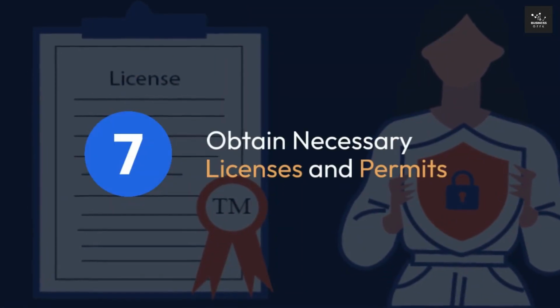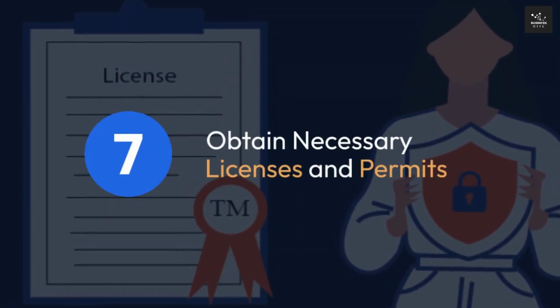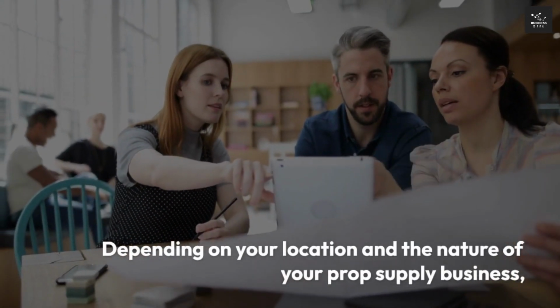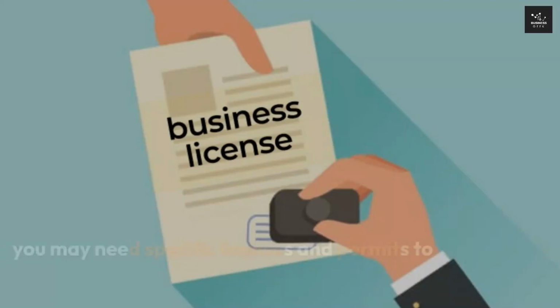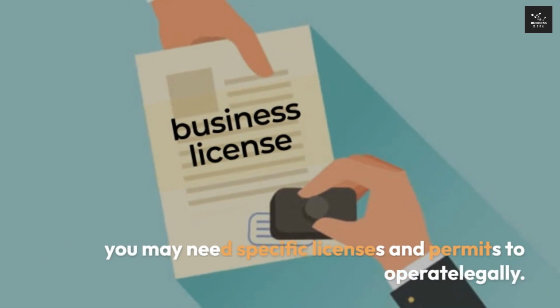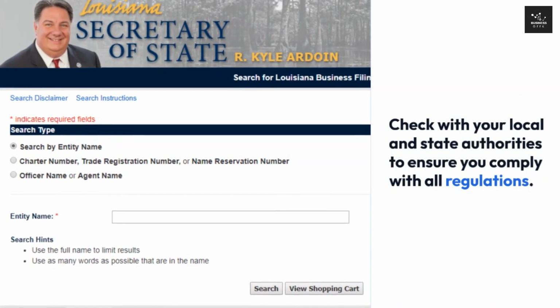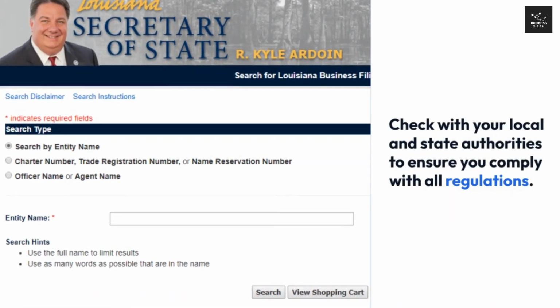Step 7. Obtain necessary licenses and permits. Depending on your location and the nature of your prop supply business, you may need specific licenses and permits to operate legally. Check with your local and state authorities to ensure you comply with all regulations.